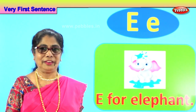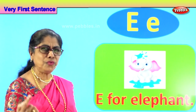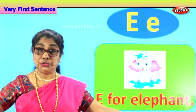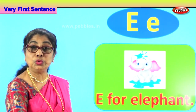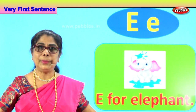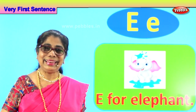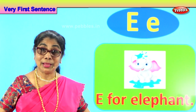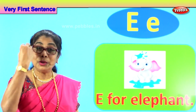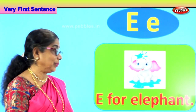Now, what is special about elephant? He's got big body, fat legs, very small, tiny tail. But he's got big ears and a long nose that touches the ground. That makes elephant very special. Big body, big back, you can sit and ride. Tiny little tail, huge fat legs, two big ears, two tiny eyes, and a long nose that we call the trunk.